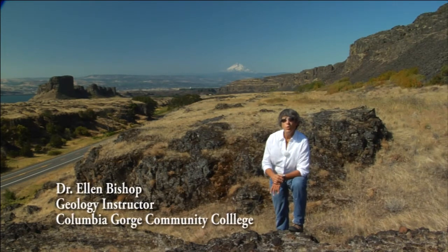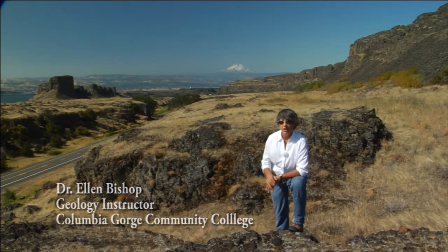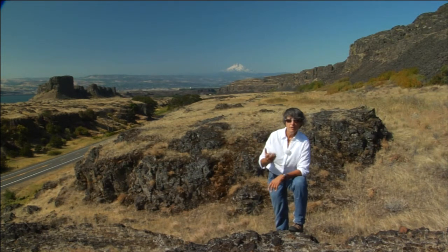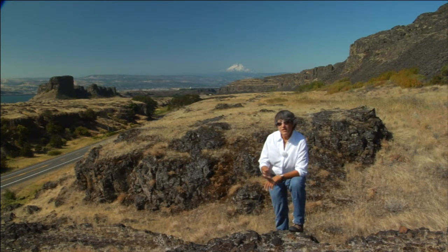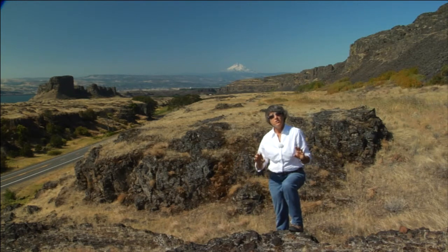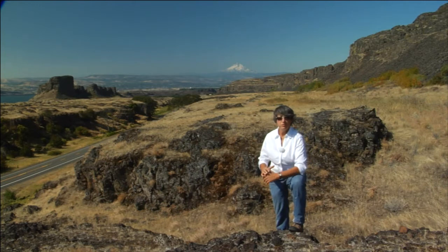The Columbia River Gorge showcases some of the Northwest's most astounding geology. From Cascade volcanoes that erupted 30 million years ago and still continue today, to Ice Age floods that swept through the landscape only 15,000 years ago, this is a place that records the history of the Northwest.